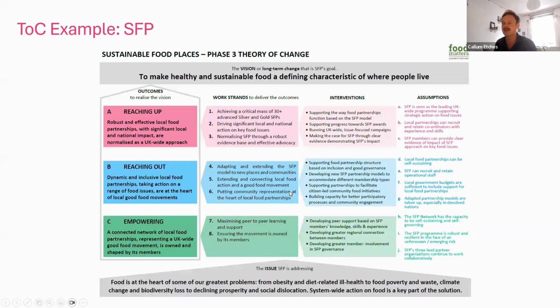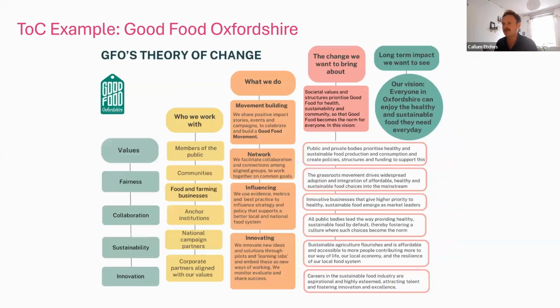And just to show a couple of examples then, this is the one that we've used at Sustainable Food Places for the last five years, this last phase for us at SFP. Slightly different approach to the way we're doing it, but again, that's thinking through that causal chain. And this is a draft version that Hannah Fenton kindly shared with me of Good Food Oxfordshire's theory of change that they're working on currently. So this is just a draft at the moment, but again, a different way of approaching it. But still focusing on what they're doing and what changes they expect to bring about in the world, as well as some of those values that we talked about at the start, in terms of being clear as to why it is that they're doing what they're doing, and what they expect to see come out of that.